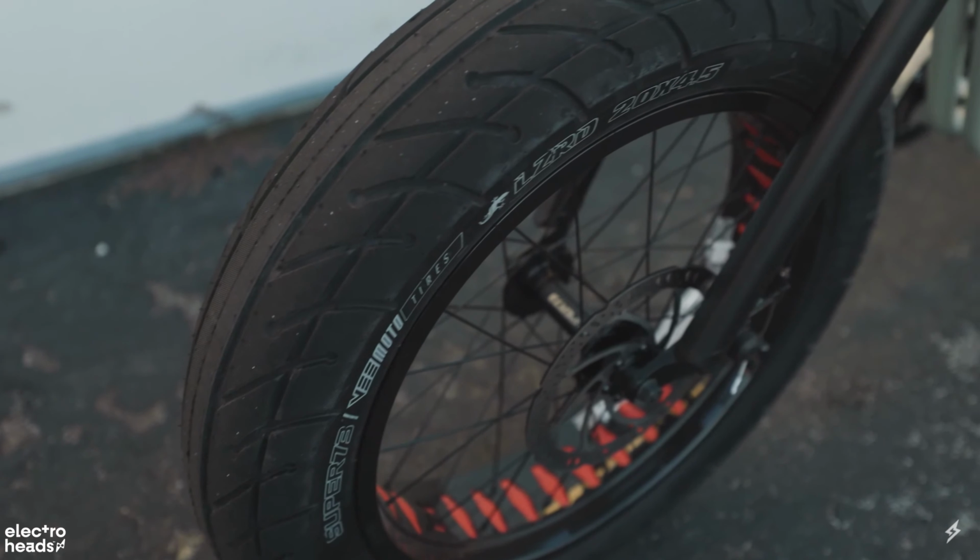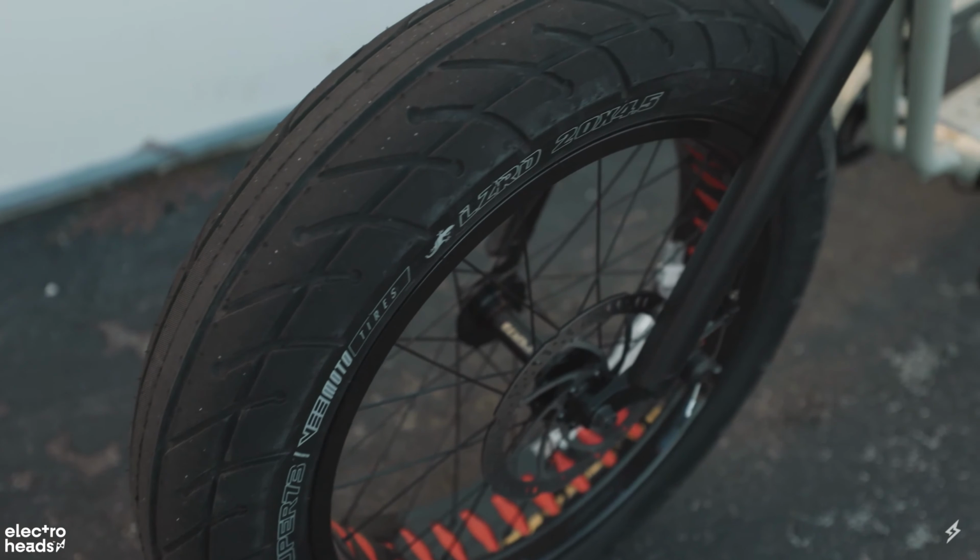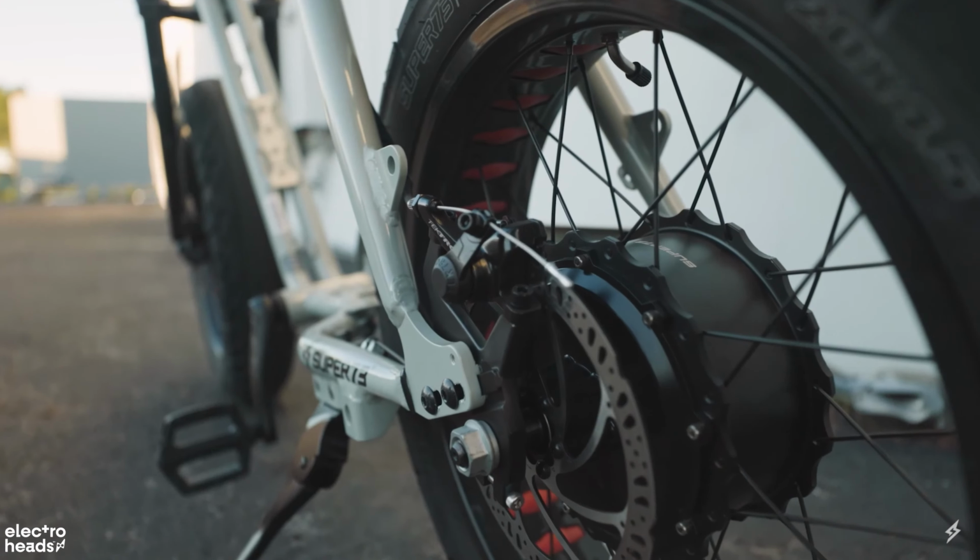Aside from the cool looks, it has super wide 20-inch tyres which iron out road imperfections and work equally well off the road. The RX comes with proper front and rear suspension, and the aluminium frame won't rust or corrode if you do use it for scaling muddy mountain trails.